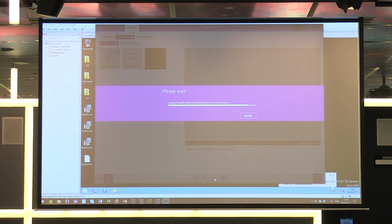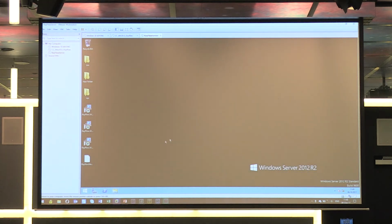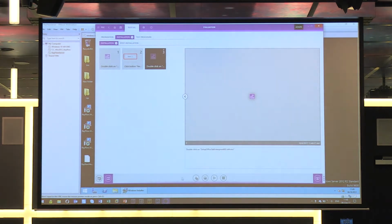automatically. So it's just the MSI setup. I think it's not that big, so it shouldn't take too much, and the setup will be started on that machine once the file copying is ready. So yeah, it's starting. If you start it on the host, it will still be in a sandbox mode, so it should not spoil your machine, but still, it's always a good idea to have it running in the virtual environment.